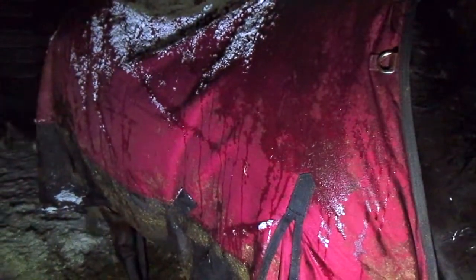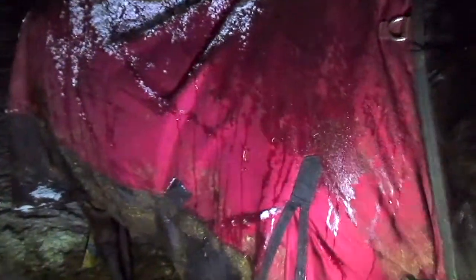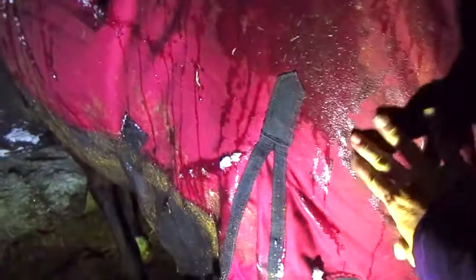So yeah, I just always check. This is a pretty new blanket. When they're new, if you haven't washed them, they usually last pretty good. But the more you wash them, the more you take off that waterproof or water-resistant coating. And then you have to spray it again.